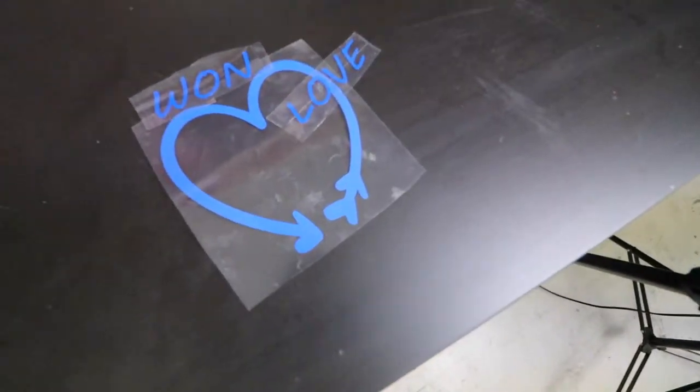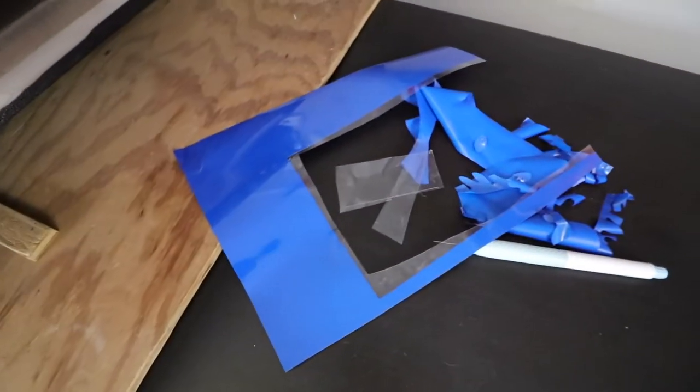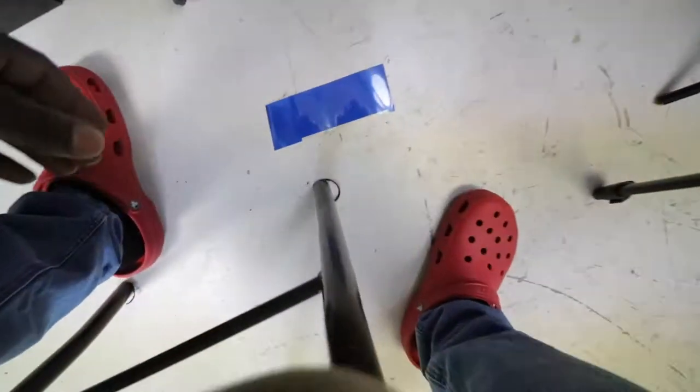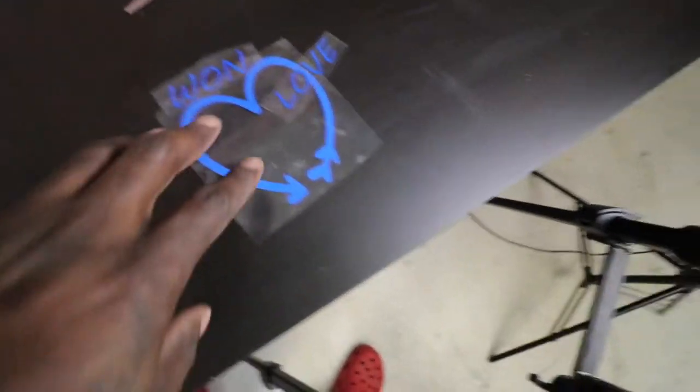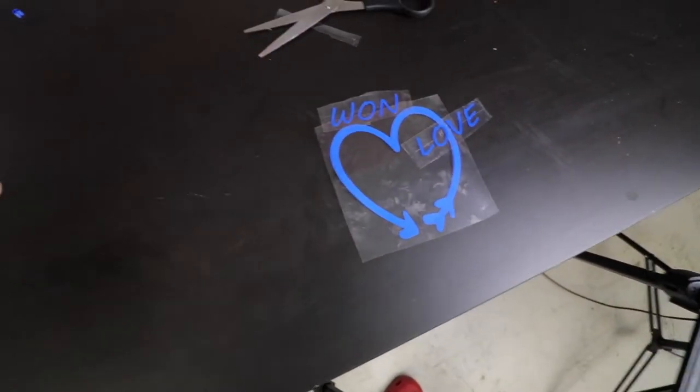Alright, y'all, I got it all cut up. Got my pieces here. And I got a piece on the floor. So now, the next step, what I do is I press. I'm gonna go get a shirt and I'm gonna press. Alright, y'all, I went with a gray shirt. I don't know if that really showing up, but it's gray compared to that. That is gray. I'm gonna press it right quick and then I'll let y'all see it.